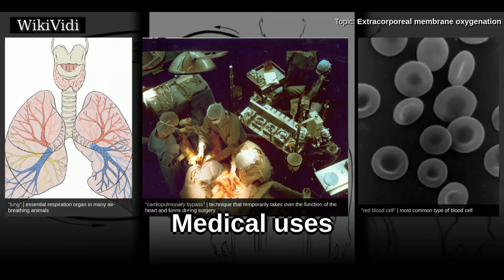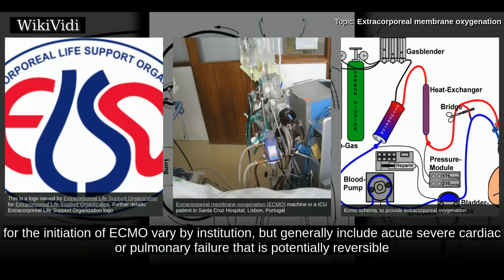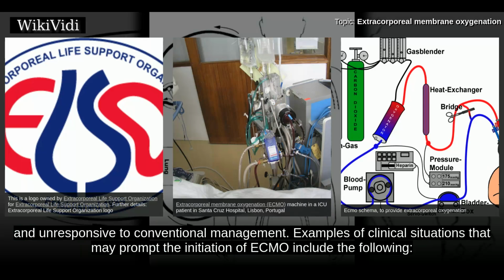Medical uses. Guidelines that describe the indications and practice of ECMO are published by the Extracorporeal Life Support Organization. Criteria for the initiation of ECMO vary by institution, but generally include acute severe cardiac or pulmonary failure that is potentially reversible and unresponsive to conventional management. Examples of clinical situations that may prompt the initiation of ECMO include the following.